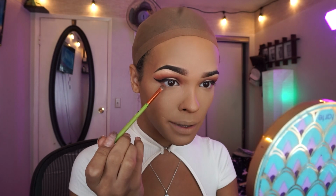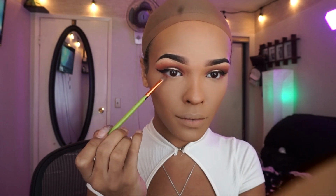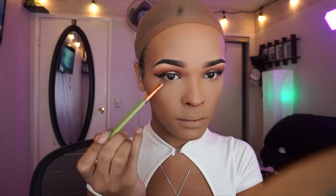And then last but not least, we're going to top it off with a little bit of blush on the tip of the nose. And I realized I didn't do my under eye shadow, so that's what we're going to be doing right now. I'm going to be going into the same palette right here. We're going to be going into this color and this color, and we're just going to be mixing them and just putting them on my under eye. We're going to go into a little flat brush like this, and we're going to go into the darkest shade of that palette, and we're just going to put it on the outer corner of our eye.